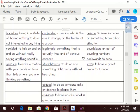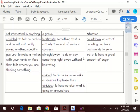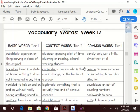How about countdown? An act of counting numbers backwards to 0. You've seen a launch of a rocket. They count from 10, or I think they count from 1. But how about this one? Irate. To have a great amount of anger. How many of you have seen someone irate? Yeah, you have. At least once or twice this year.